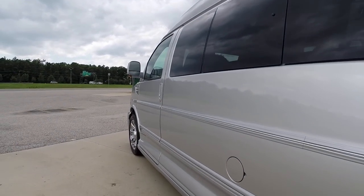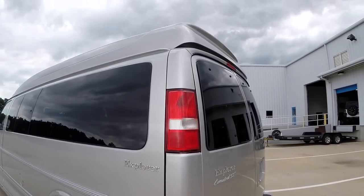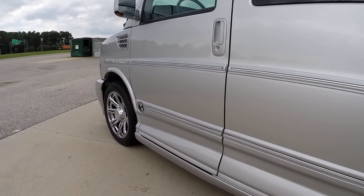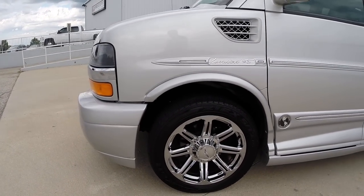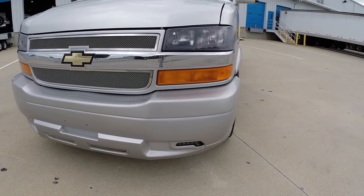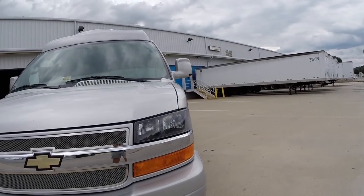I just drove this vehicle back from Fredericksburg, Virginia to Richmond. It's about an hour drive. Van drives absolutely 110% perfect. Goes down the road straight as an arrow. Super, super smooth. Very, very comfortable to drive, and of course, to be in as a passenger. Got your cool LED lights in the bottom bumper. Nice grille up front. No oxidation, condensation.